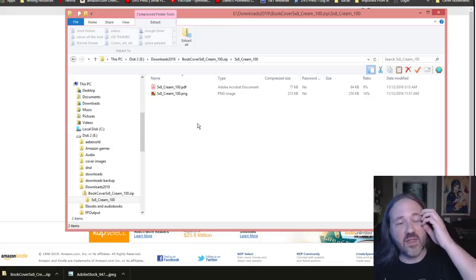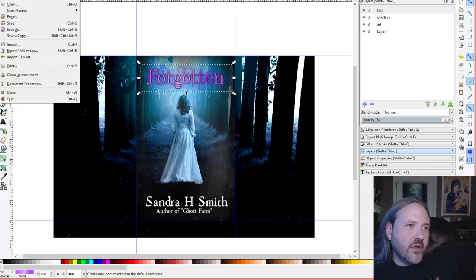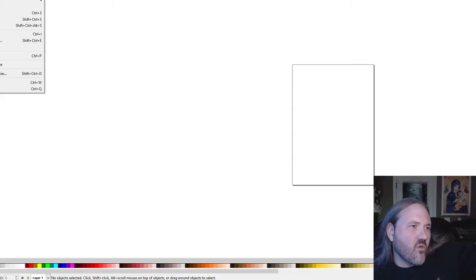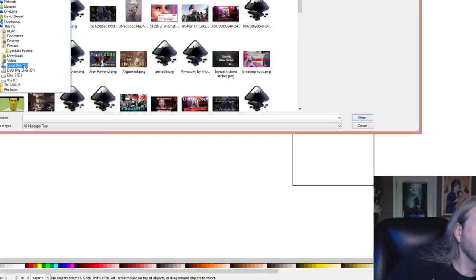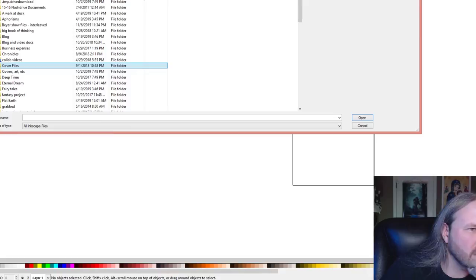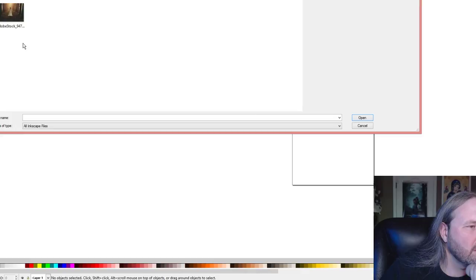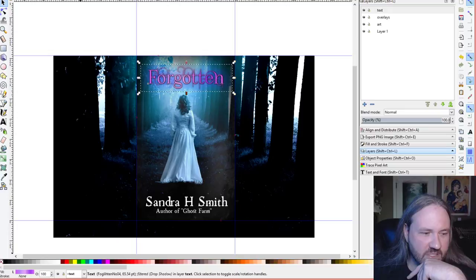So what we want to actually open here depends on which program you're using. The PDF you can open in Photoshop and then go from there, or you could open the PNG in Photoshop, or you could do it in Inkscape. So if we want to do it in Inkscape, we're going to go to New, import, and let's see if I can find this. It's going to be on one of my other disks. I have to extract it first. I'll show you how to do it in Inkscape probably in another video. But let's say we're just going to do it in Photoshop.